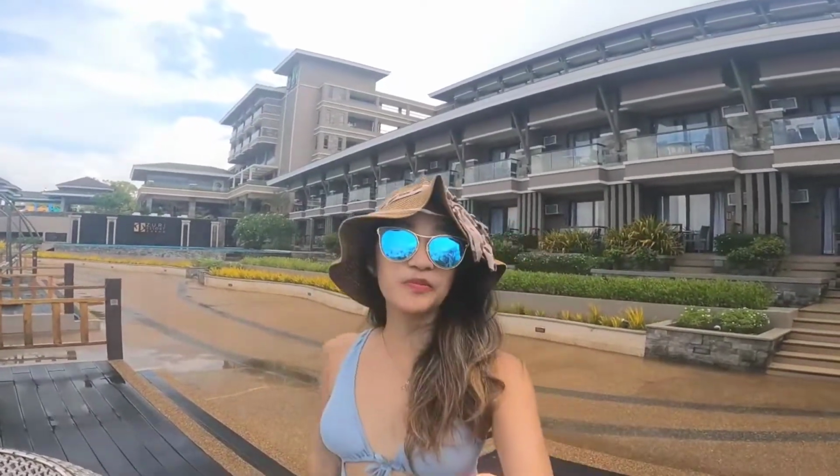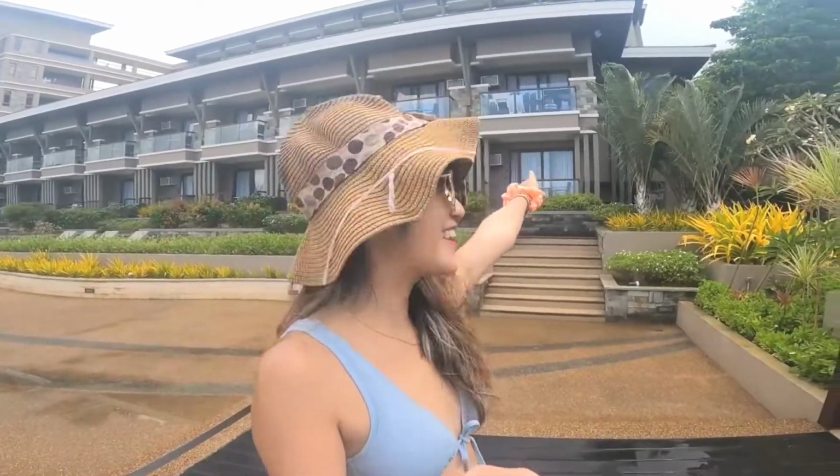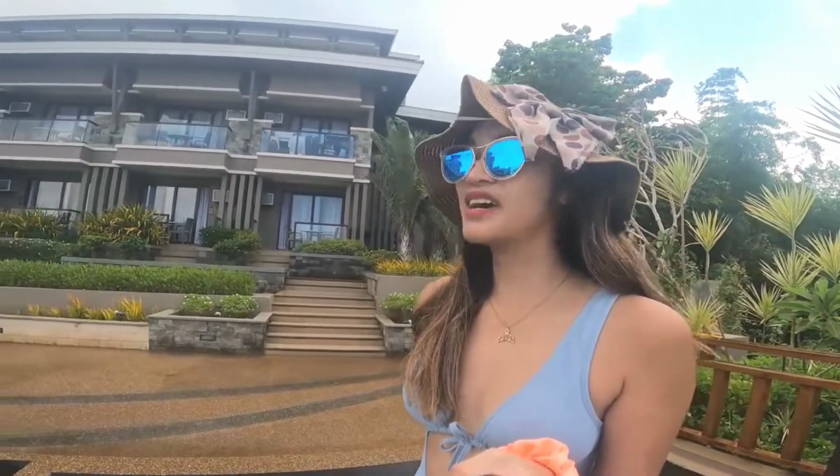Right, so Zuri just opened last April. I think that's the room of our friend over there. I can see their fence. We didn't have any breakfast, and it's just okay because we do not eat breakfast. So very nice, very accommodating sila dito.